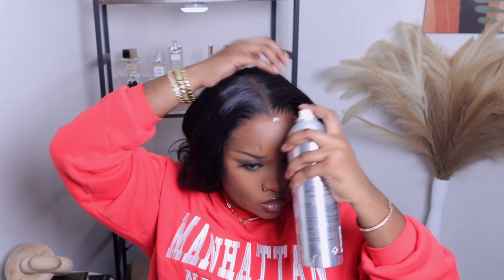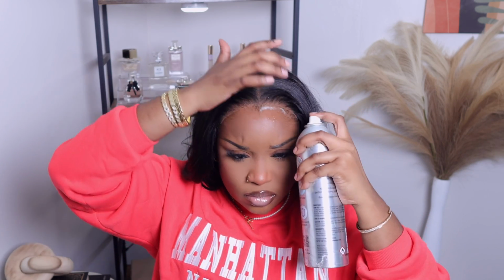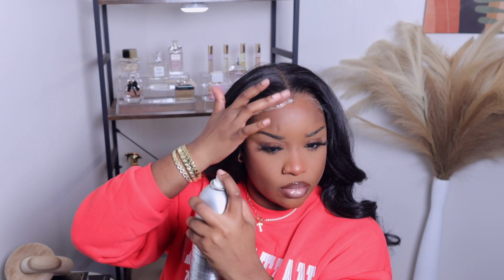So she looking all good. To secure her down, I'm using my Kiss Lace Spray. I'm going to do this all in one setting. Since it's winter time, I usually do one layer at most, because it's cold AF outside. It's like 23 degrees. You don't need to be layering up. Your wig ain't going nowhere. It's too cold for it to go anywhere.